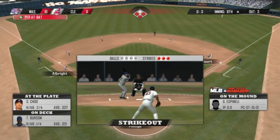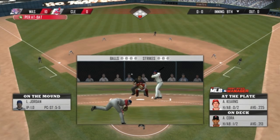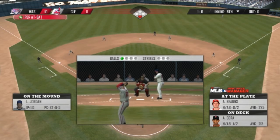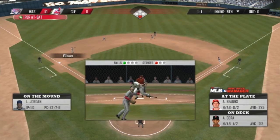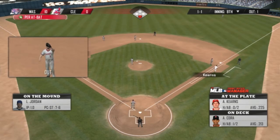0-2 to count to Choo. Got him. Struck him out. Bottom half of the 8th inning, Laverne Jordan will face Kearns and Cora, the first 2 batters here today. In the 8th, Troy Glaus puts it away, 1 down.